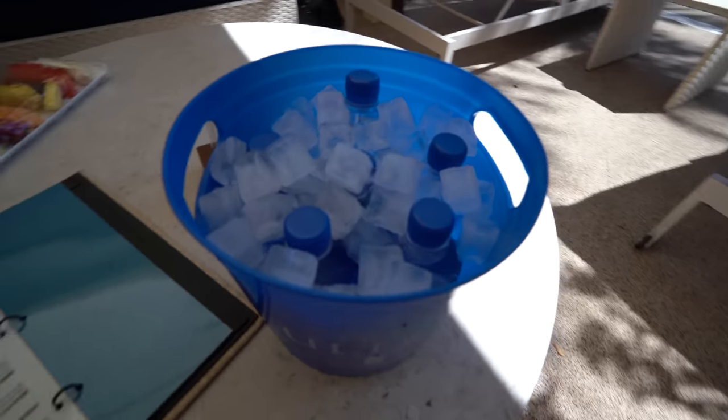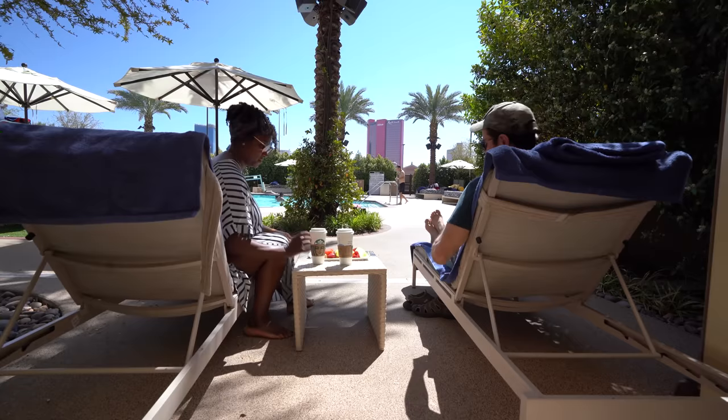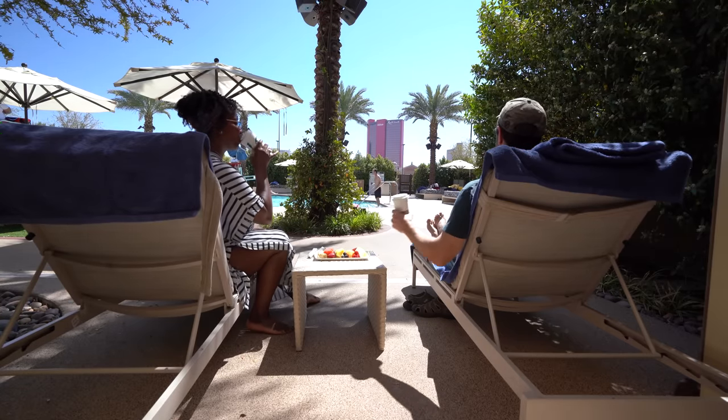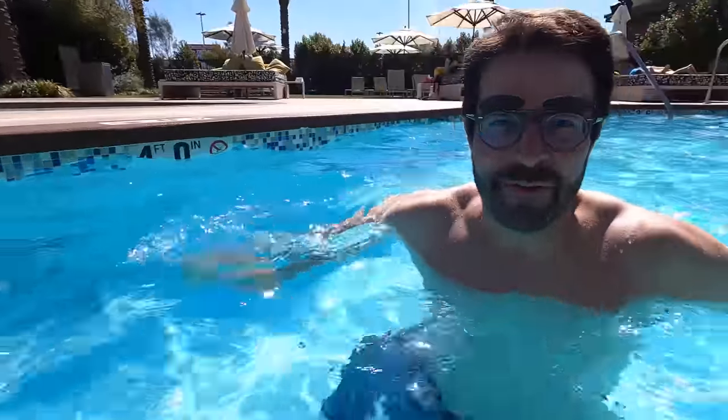We just want to mention what comes complimentary with the cabanas are a fruit platter and some bottles of water. For pricing, head over to the Palace Station website or contact the concierge at the hotel. Now the pool is not too big, but it is nice. They do a nice job here with the pool.